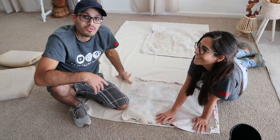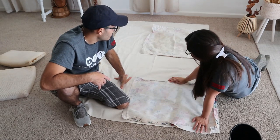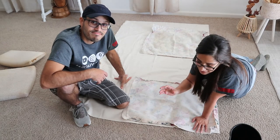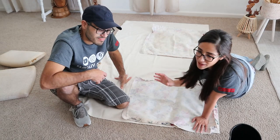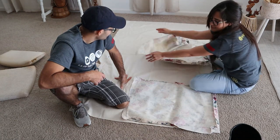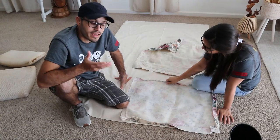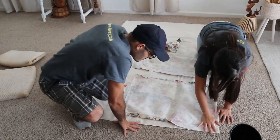There's always an issue. When you try to do something, we need to deal with it. I got 2 yards and I was supposed to get like 2.5 yards, but now I need to get a whole new yard because this piece is super big, and I need another piece. We're going to make one first, and then we'll figure out the other one. So let's try to cut these.